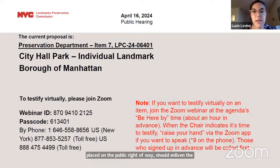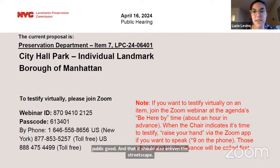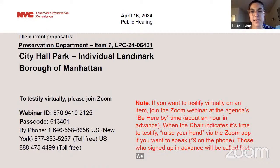We believe that the new deliverista hub is a necessary public good and that it should also enliven the streetscape. We ask the design team to adapt this kiosk and take the same care in designing the adaptive reuse for this deliverista hub as they would for any project in a historic district with context in mind. Deliveristas, like all New Yorkers, deserve good design.